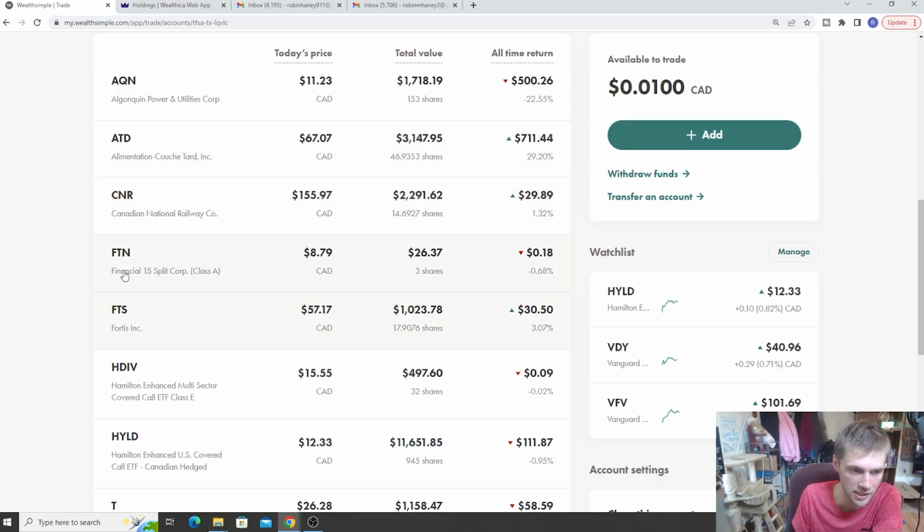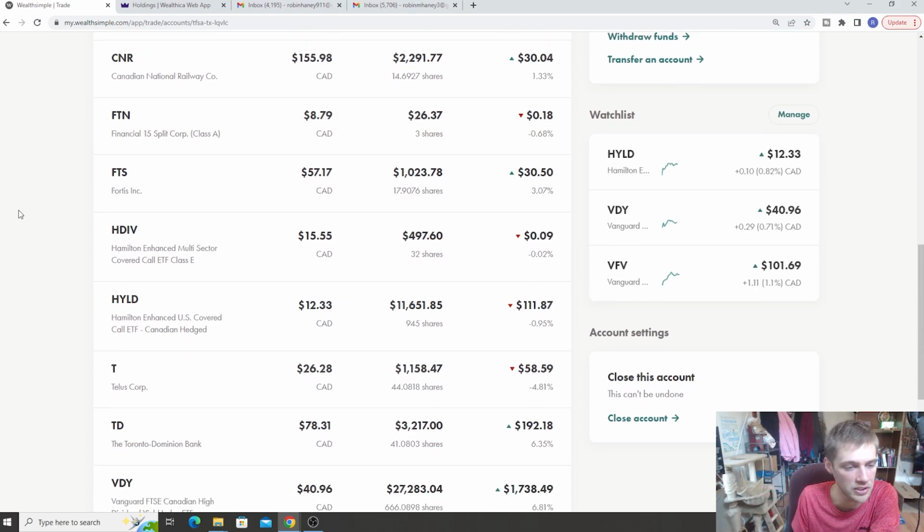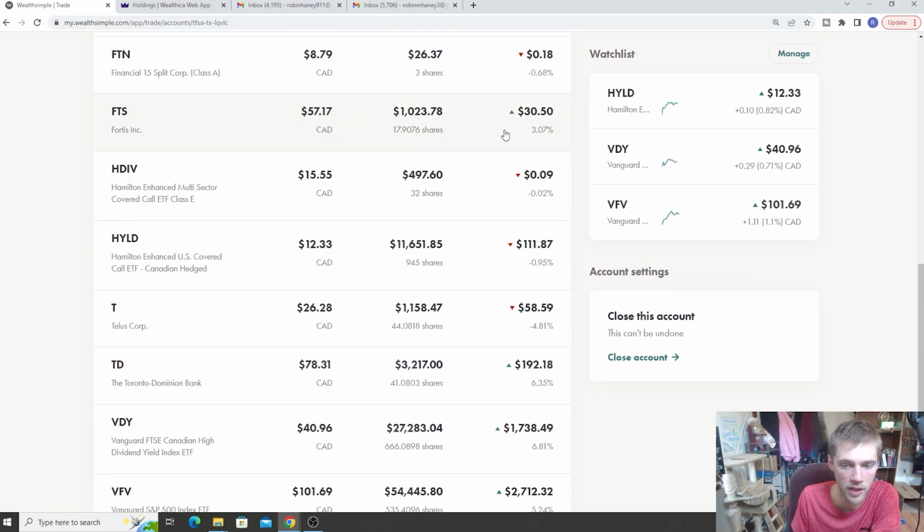And some of the Canadian companies here, you can see them dip down quite a bit. Like I mentioned, we have CNR, that's 1%. We have FTN, which is a very small holding I'm working on building here. Obviously, it's doing its own thing. Until we get the dividends, I'm not going to really care too much about that one. But we have Fortis has gone down quite a bit. HDIV has gone down a little bit. But once again, when we look at the total return of these funds, we'll get a much better picture.